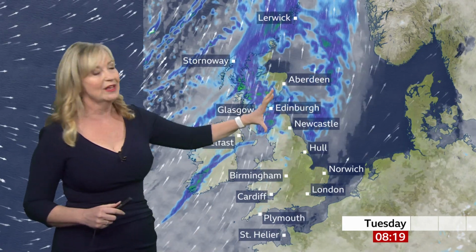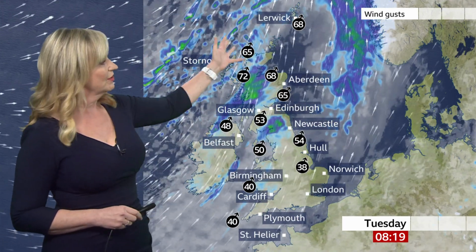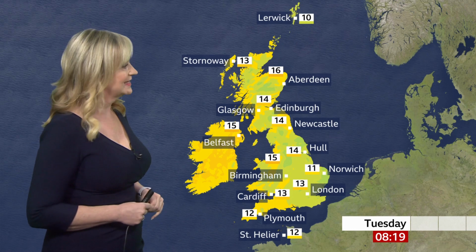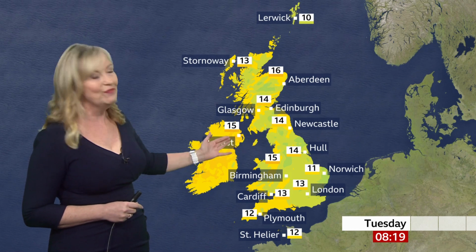We've got the rain moving across the northern half of the country, and these are the wind gusts, damaging wind gusts quite possible across the north and the west, where we've got 68 miles an hour, 72 miles an hour. But wherever you are, it will be a windy day. Wherever you are, it will also be a mild day. Temperatures slightly tempered by the wind, but we've got 16 around the Moray Firth, 14 Newcastle, 15 in Belfast and also Rhyl. Now, the average temperatures at this time of year are roughly 6 to 8 north to south, so that is quite a difference.